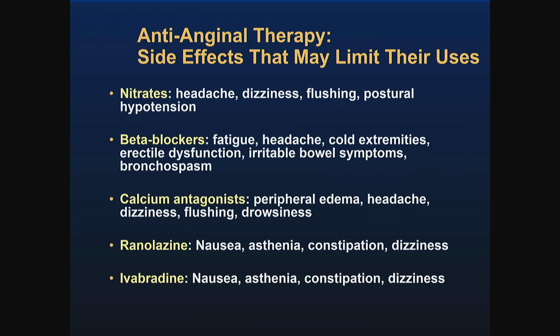The side effects are listed here, with headache being the most common for nitrates; fatigue, headache, and cold extremities for beta blockers; edema, headaches, and sometimes constipation for calcium antagonists; nausea, asthenia, and constipation for ranolazine; and nausea, constipation, and headache for ivabradine. And so often starting low is important, and sometimes lower doses of 2 drugs are better than maximizing 1 drug.